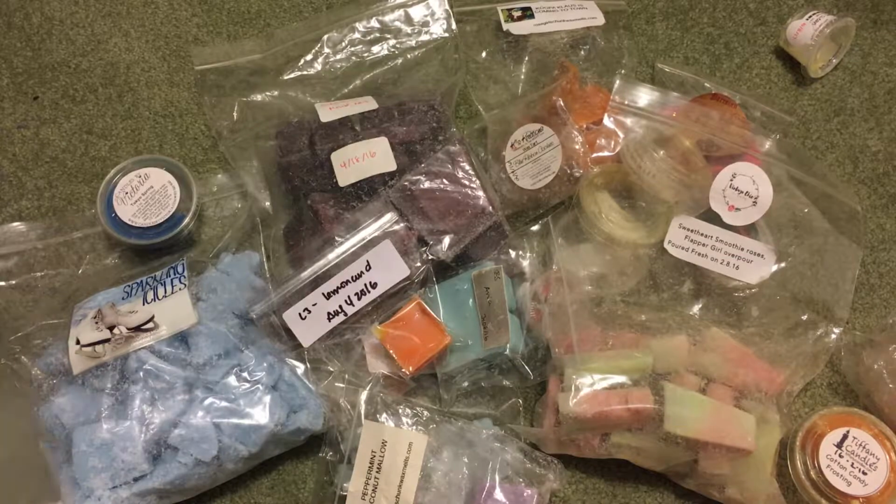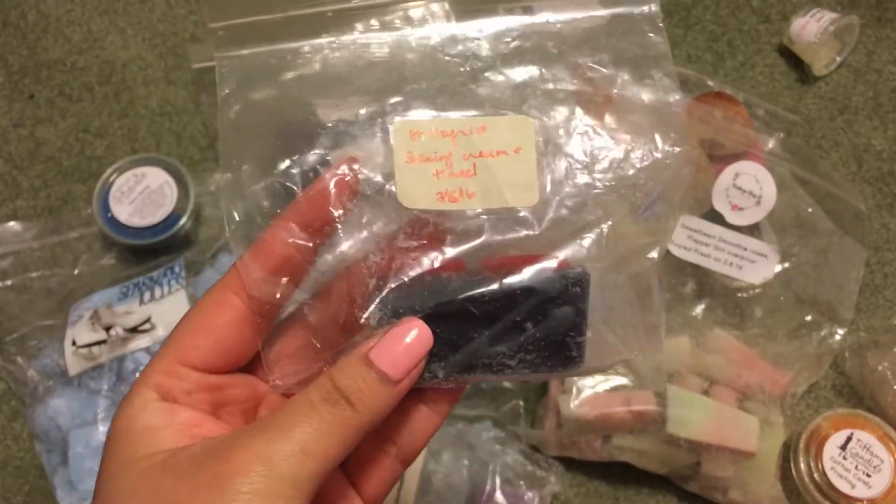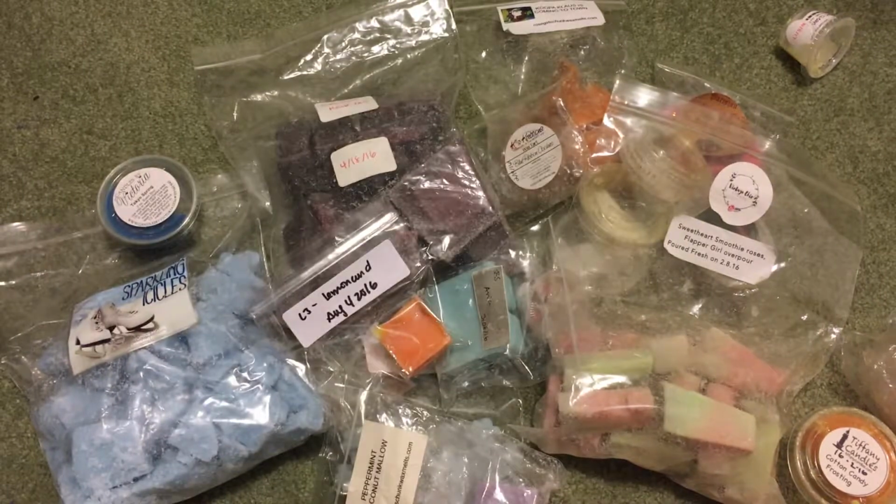Okay, then I have Super Tarts Hagrid, which is shaving cream and tinsel, and I melted 2 cubes of it. Again, I love tinsel. This one, because of the shaving cream, the tinsel is a little bit more, for me, shaving cream is a little bit cologne-y, but a little bit perfumey and slightly floral-ish.